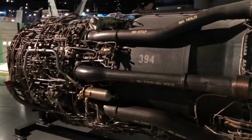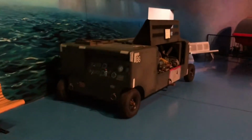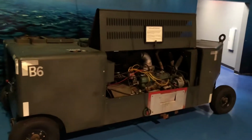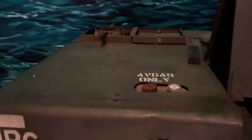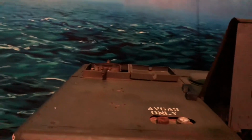Now, the cool thing about this is it doesn't have a starter mechanism on it, like a normal jet engine would. What it actually uses is this bad boy right here. This is 2 V8 engines. I can't remember who makes them, but these are connected to a gearbox in the back, and that gearbox lifts up underneath each engine. So once it's fueled, they'll huck that thing up into the bottom of the plane and crank it over and get it started.